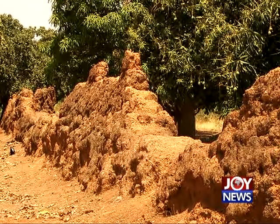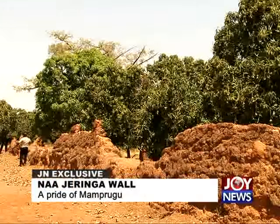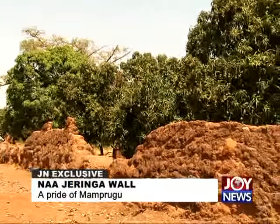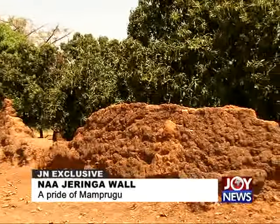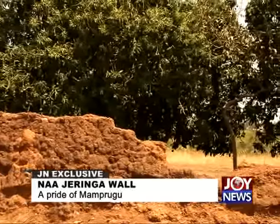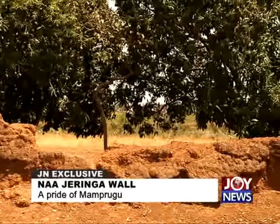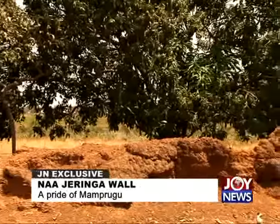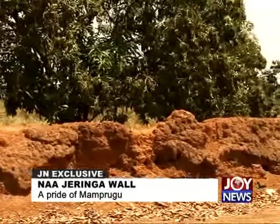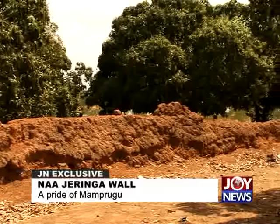Behind me, you can find the Nayiri Wall. The Nayiri Wall was put up by one of the kings of Mamprugu. The king of Mamprugu has some of his subjects in today's Burkina Faso, because the Mossi originated from Mamprugu. Then we have the two other tribes originating from Mamprugu as well. That is the Dagomba, the Nanumba, and Mamprusi. They are coming from the king of Mamprugu.